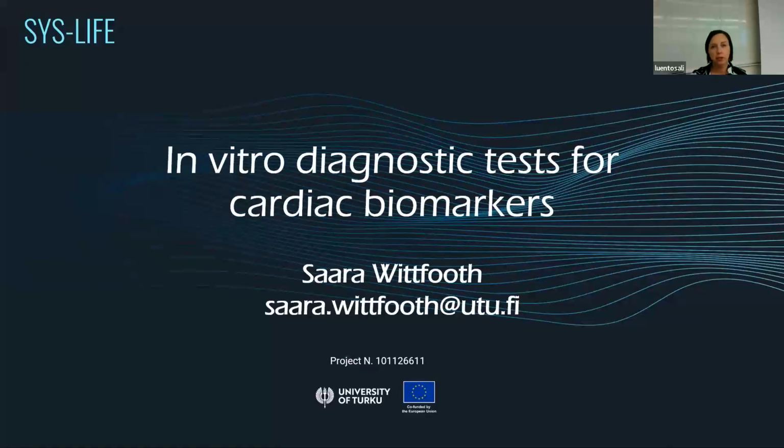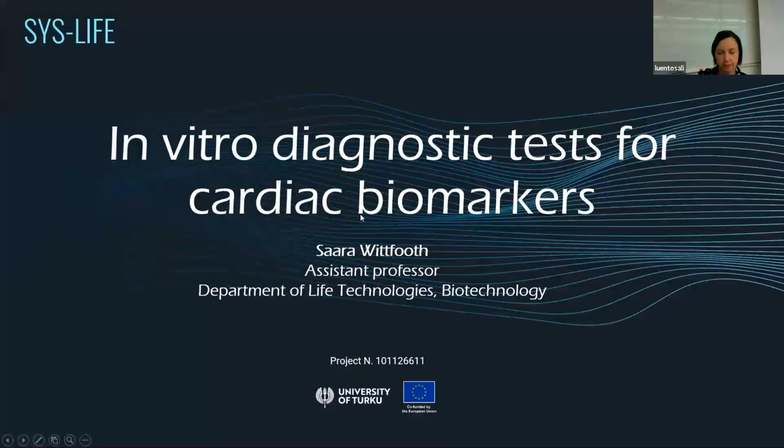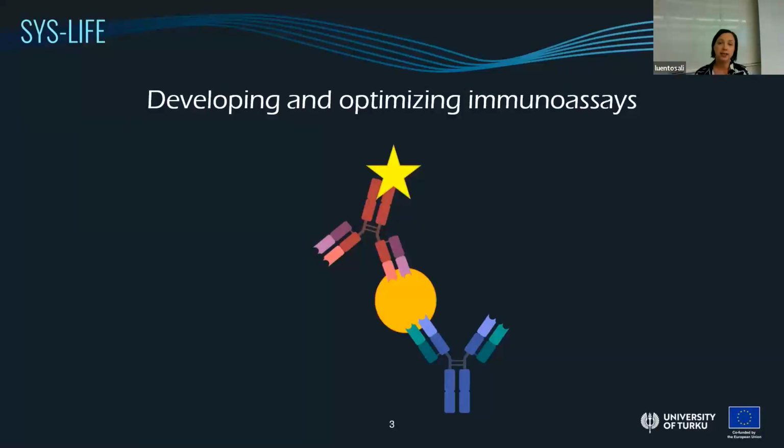My research group is developing in vitro diagnostic tests for cardiac biomarkers, which means that I have to start from the beginning. We're developing laboratory tests that could be applied to the automated systems or point of care devices used at the hospital laboratories to help in diagnosing or predicting risk for cardiac diseases or acute cardiac events, such as myocardial infarction. The tests that we're developing are based on immunoassays, which means that there's always antibodies that will bind the target molecule.